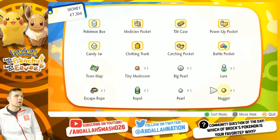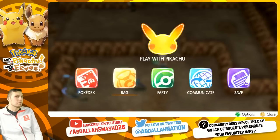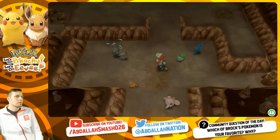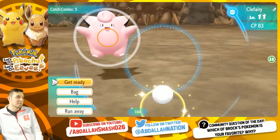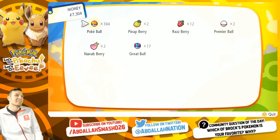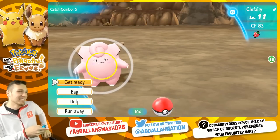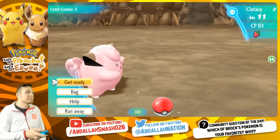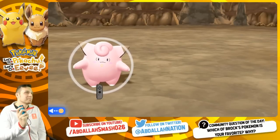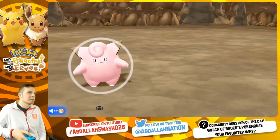Lure? Wait, why do I only have one lure? What? Didn't I have two? I don't know, whatever. Oh, hey! I guess I'll take the Clefairy. It's like my fifth one. Oh man, this is a level 11 Clefairy. All right, watch this curved Razz Berry that I'm gonna toss right here. All right, here we go. Oh, come on. Throw it to the side. What kind of motion was I doing with the side throws?